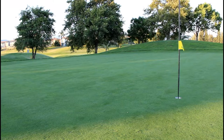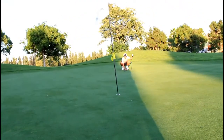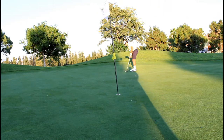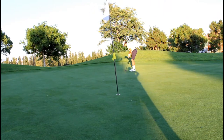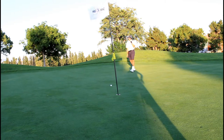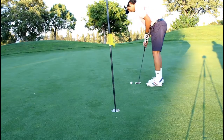Get this camera where it's actually showing you. Alright, Tom here for the birdie. I fought it. Yep, you're good. Go ahead and put this in the hole. Did not hit it. And that is no gimme. Tom, I'm not too happy with how you just hit that putt. Alright. Finish this off for par.